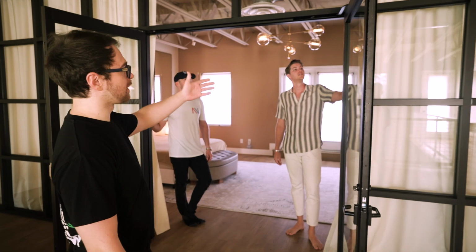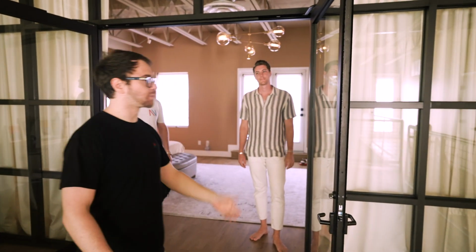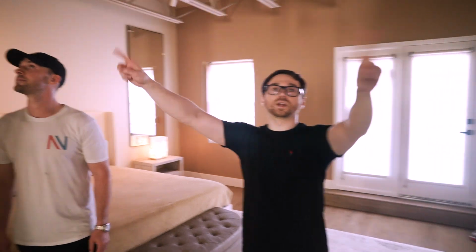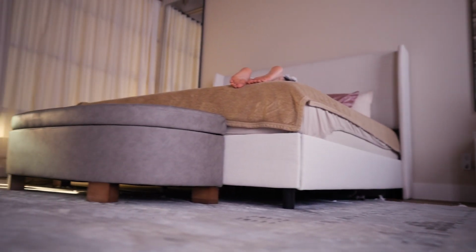And this is just made of iron or I think aluminum. Aluminum, right, and glass. So this was probably the most expensive part of the remodel. This was about 20 grand, so it was a lot. But it was worth it because it gives us some privacy. Exactly. And if you come right through, we put these curtains right here to divide the room. It's pretty cool. This totally makes it feel like a New York style loft.